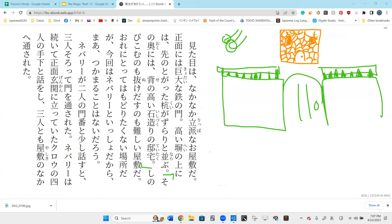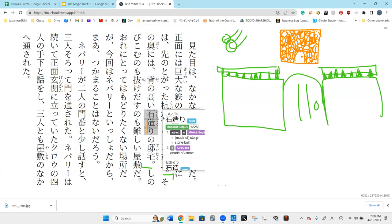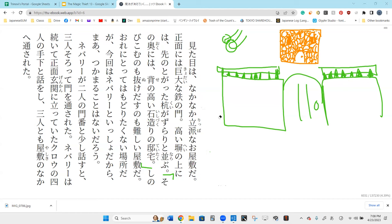So there's a tall mansion that is ishizukuri, right? It's just made out of stone. Doesn't really specify what kind of stone, unlike ishitatami is cobblestone, so it's basically the same. It's made of stone. Tsukuri comes from tsukuru, to build, but different kanji, same thing. Made of stone. Stone built, made of stone. Ishizukuri. So on the inside, there's a tall mansion made of stone.